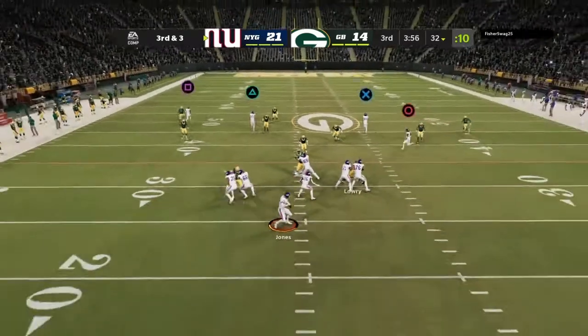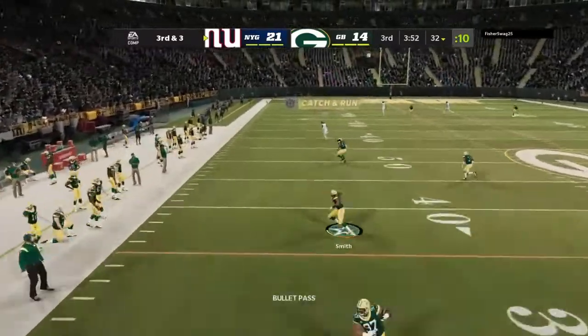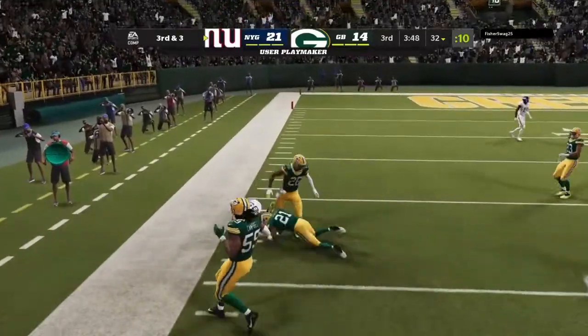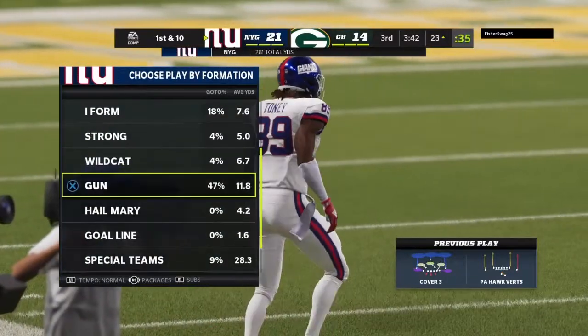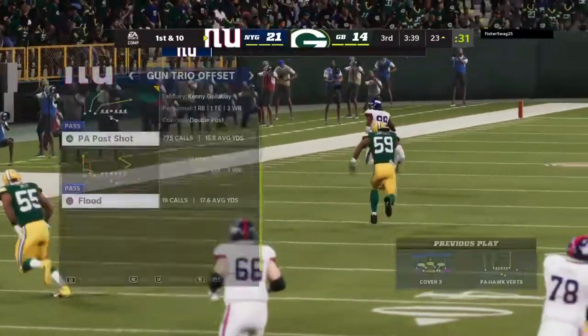Here's Jones. Off the play fake. Out to his left. Now he's going to let it go deep left side. And that's caught inside the 35. And he finally goes down at the 23-yard line. It's a big play for the Giants on third down.